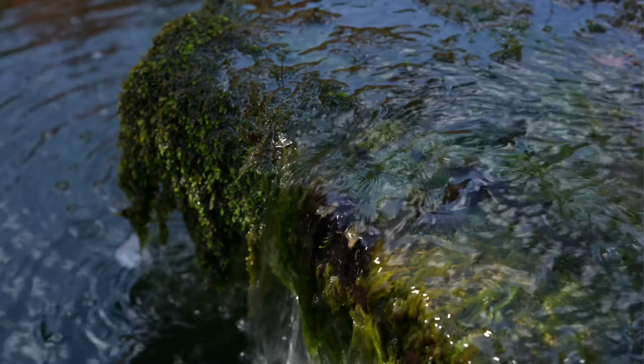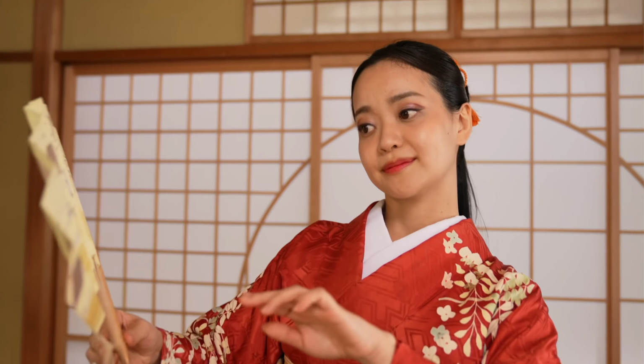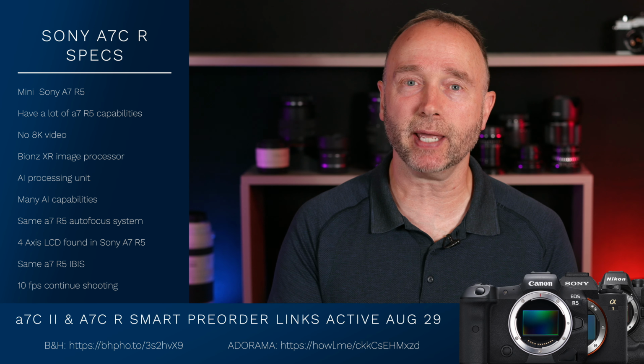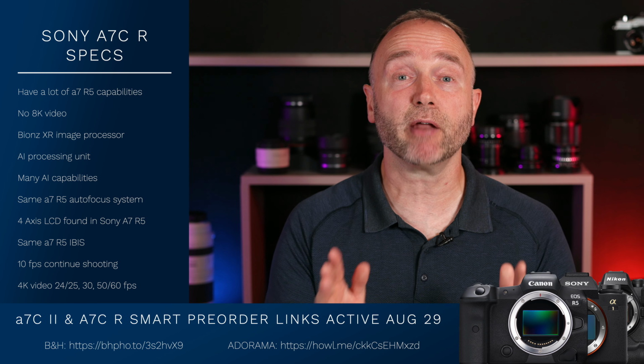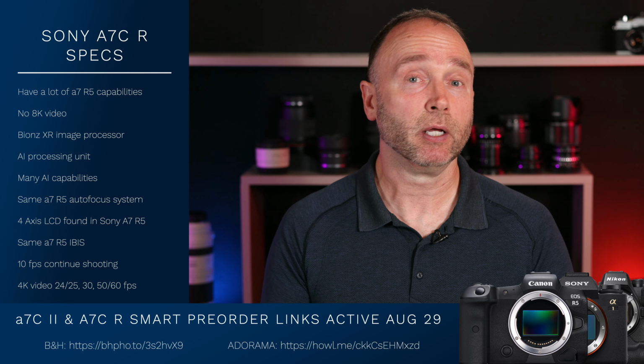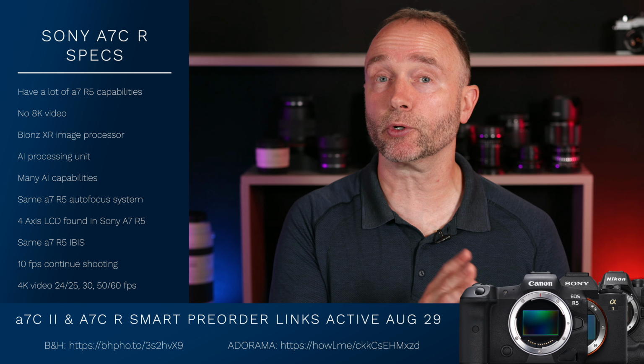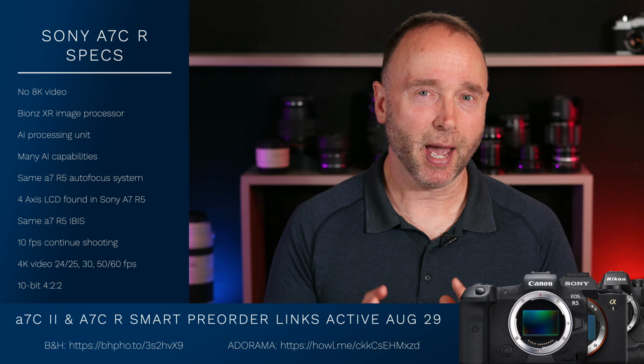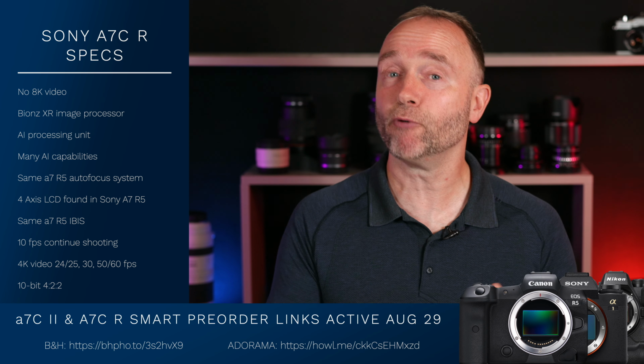Now let's take a look at the video specifications. So this is where things do separate a little bit from the Sony a7R5. So again, no 8K video. It's going to top out at 4K 60 frames per second. So all the basic frame rates, 4K 24, 25, and 30, as well as 50 and 60 frames per second. And it is supposed to be able to do 10-bit 422.